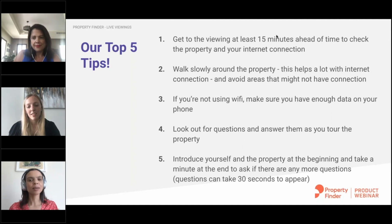A note that sometimes questions can take up to 30 seconds to appear for you. So when you ask if there are any questions, take 30 to 45 seconds to wait and see if there aren't any, and then at that point you can end the viewing. So those are our top 5 tips for running the best live viewing.